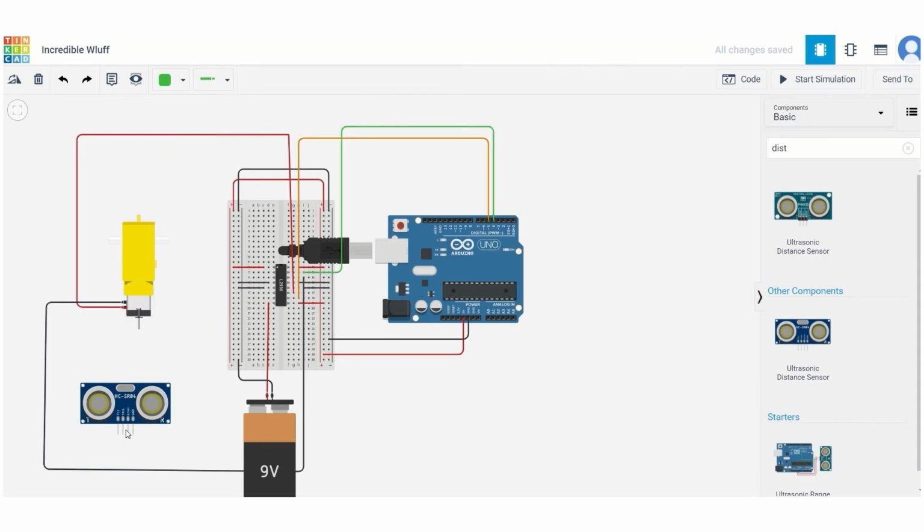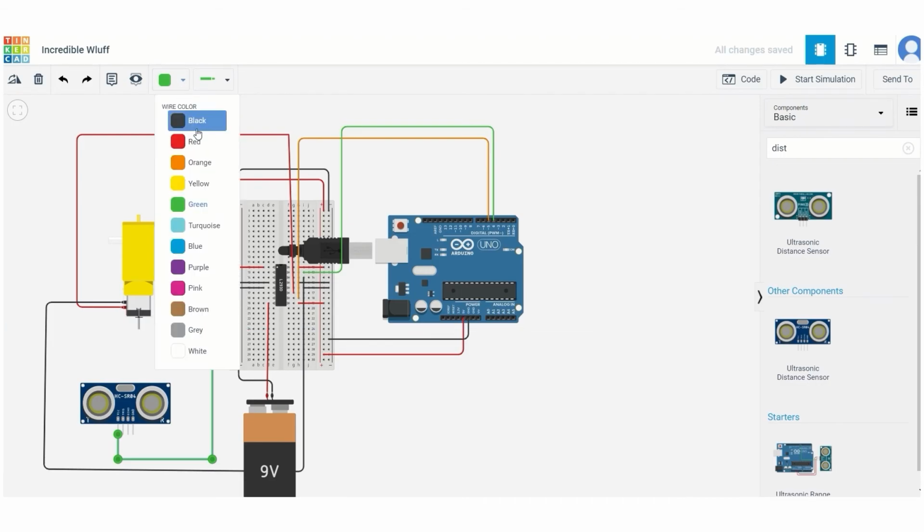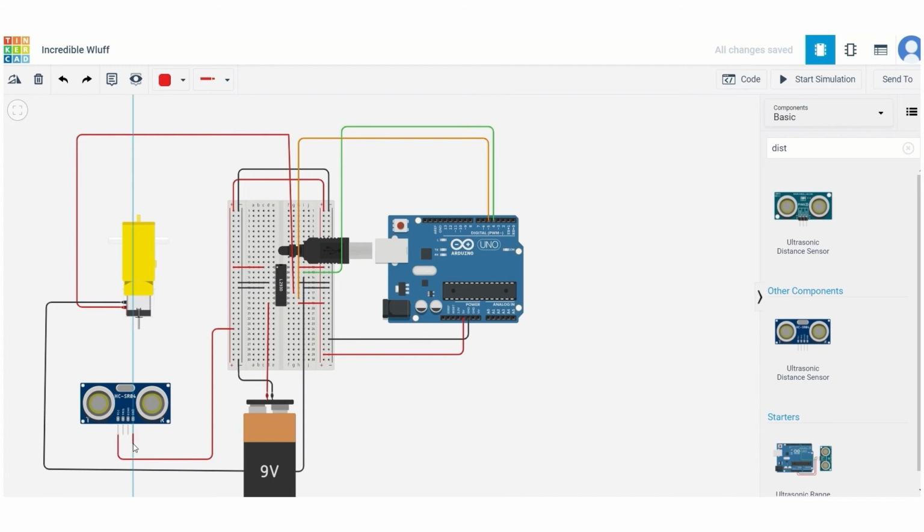Now we have to connect the sensor, so it requires 5-volt supply. Already we have brought the power supply from the Arduino and connected it to the breadboard. So it is plus 5-volt, so we have to use red color. That is a good way of wiring. And this one to ground, means negative terminal of the power supply, we have to use black color.